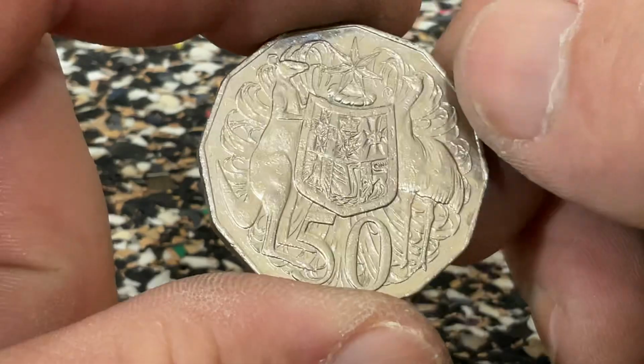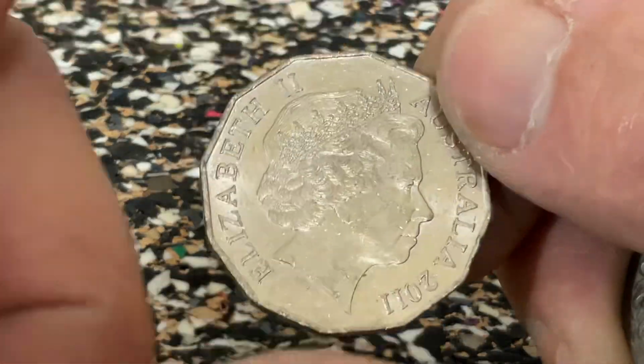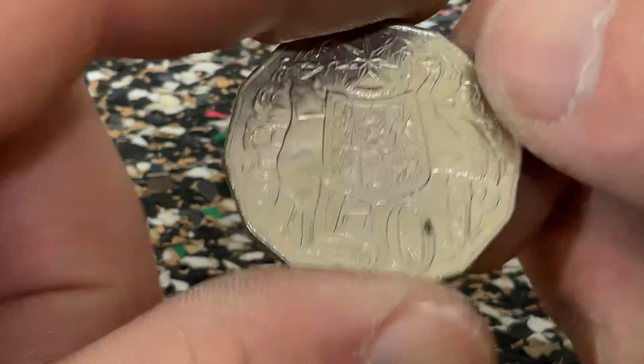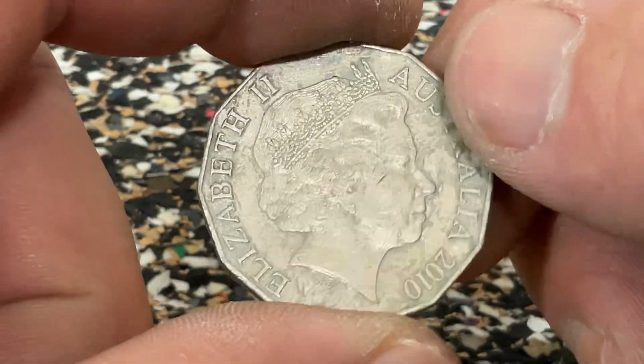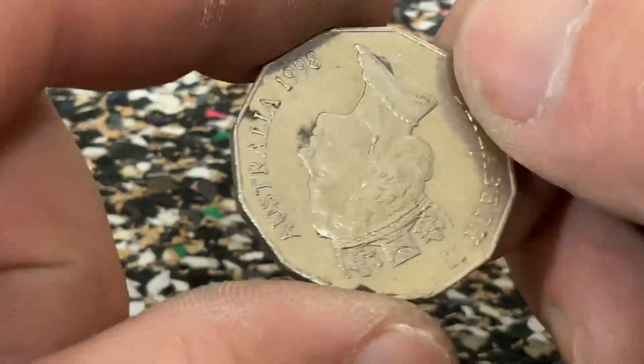I'll tell you what, finding some bloody goodies too. Still finding Queen's flags and mules.